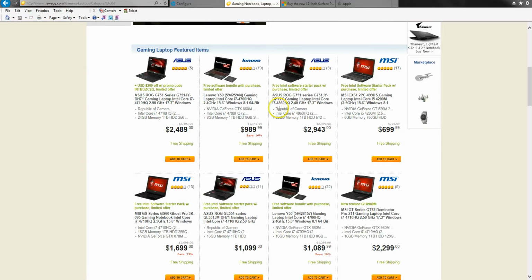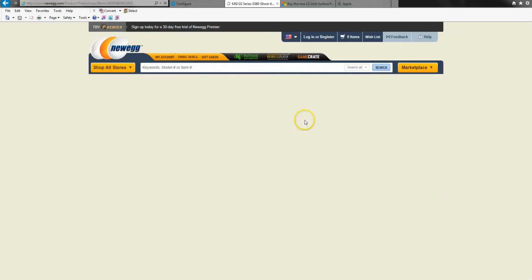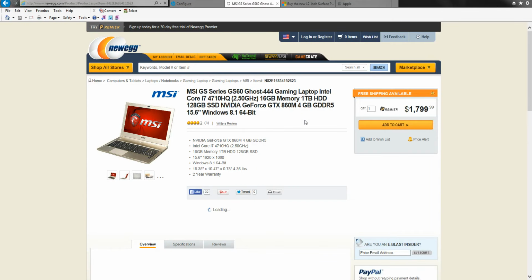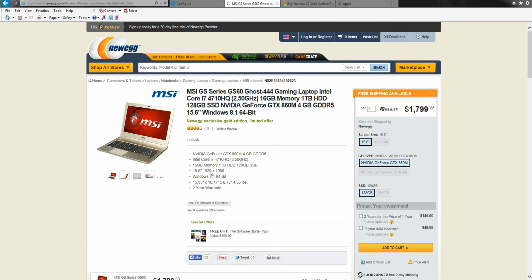Let's look at something similar. Say the $2,200 is maybe a little pricey for you, and you want to definitely keep it under $2,000. Well, let's look at these two. What we have here is an NVIDIA GeForce 680M. It's the same graphics. And we have 16 gigs of memory, bigger hard drive though. Let's look at this guy, see if it gets us a better deal. And you can start to walk through the same things, same screen size, Windows 8.1, it's 4 pounds, they have some of the other things.